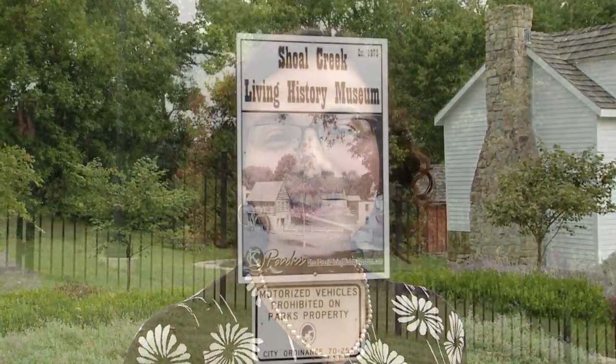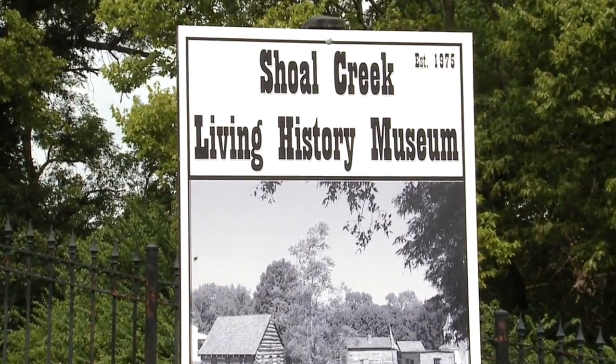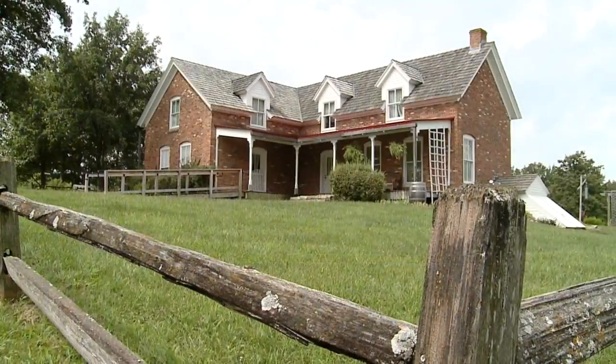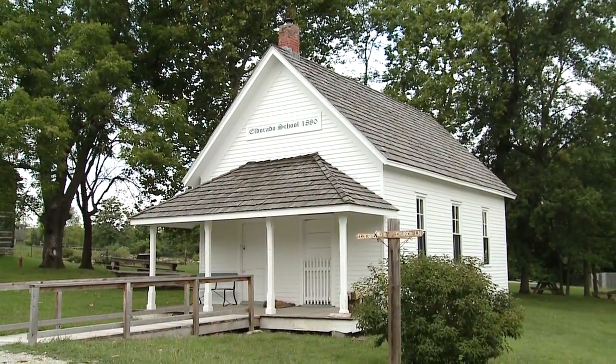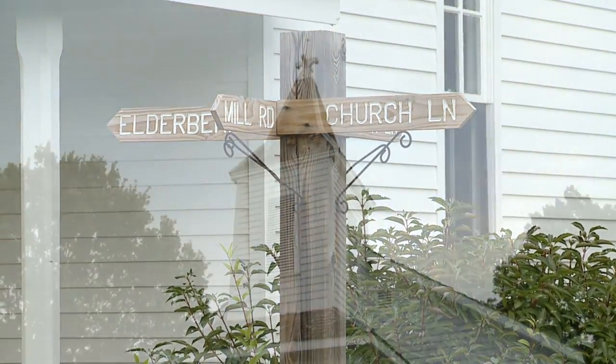The Shoal Creek Living History Museum is located at 7000 Northeast Berry Road on 80 acres of the 1,000 acres that make up Hodge Park. The museum includes 21 structures. Several of them were built in the 19th century. And there is programming that happens throughout the year. The grounds are open 365 days a year from dawn to dusk.